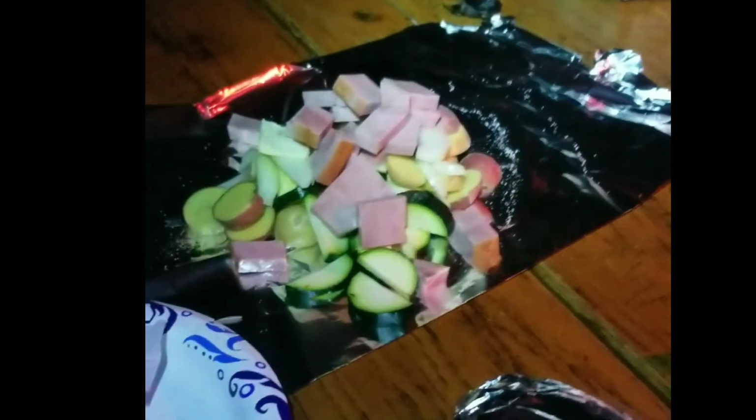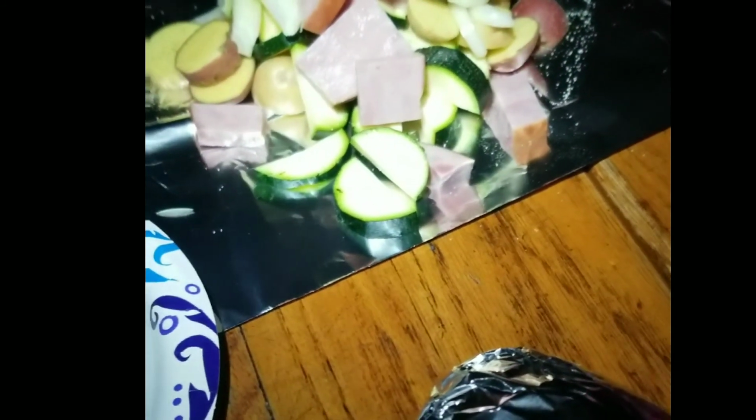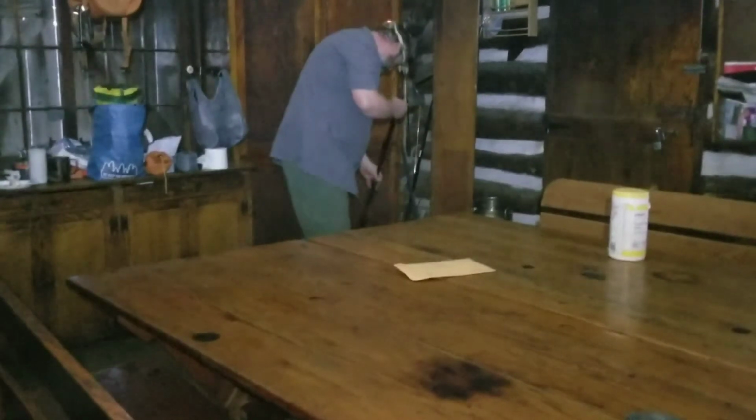So we got ham and zucchini and potatoes and onions. And dogs getting into the food. I told you this cabin loses a star because it has too many dogs. Very proud of all of you.